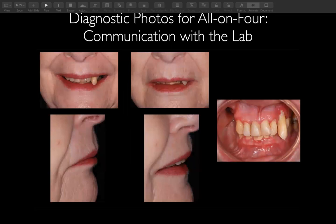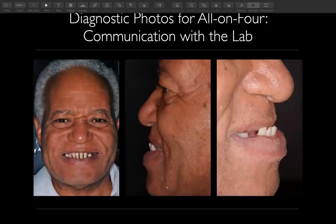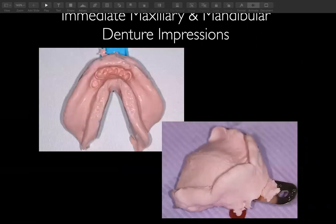So here, obviously, I probably wouldn't need photos for this. Once I got the cast, I would know that 11 is super erupted and probably not following that, but it still helps with the communication. Same here. Are we doing a lower? Obviously, where am I placing that incisal edge for the lower? These are things you'll want to know.